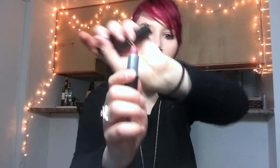And then this one is Syrup. They're very, very similar, I don't know if you can really tell with the lighting. I'm working on something new, so I'm hoping that it's okay. I didn't realize how similar they were until I got them both.